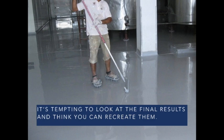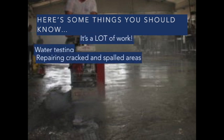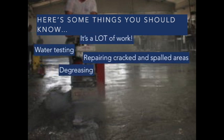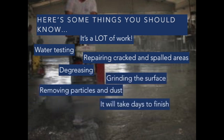I mean, quite honestly, there's a lot to know. And the other thing to know is that it really is a lot of work. It's just a lot of work. If you've ever painted a room or done anything like that, the prep work is really the key, and the prep work for a garage floor is a little bit different than other prep work that you might have encountered.